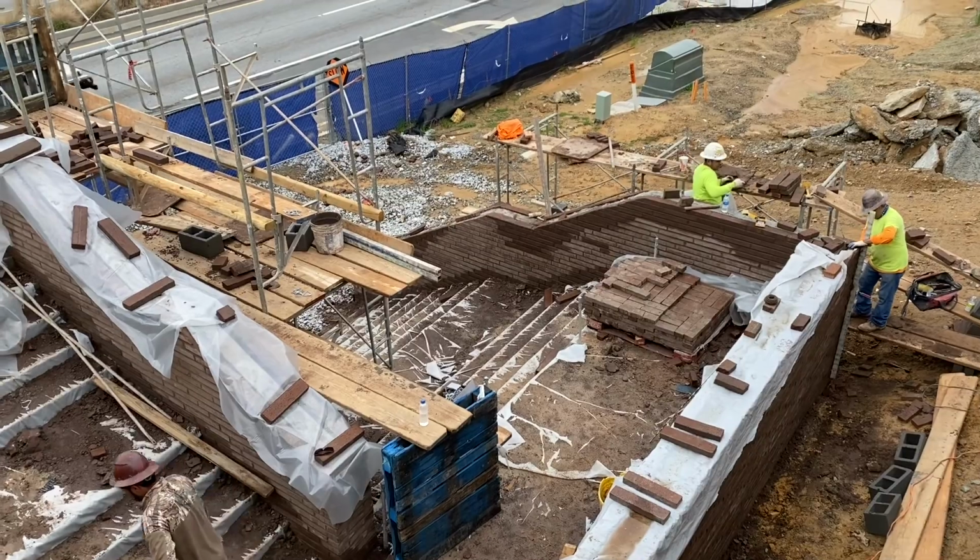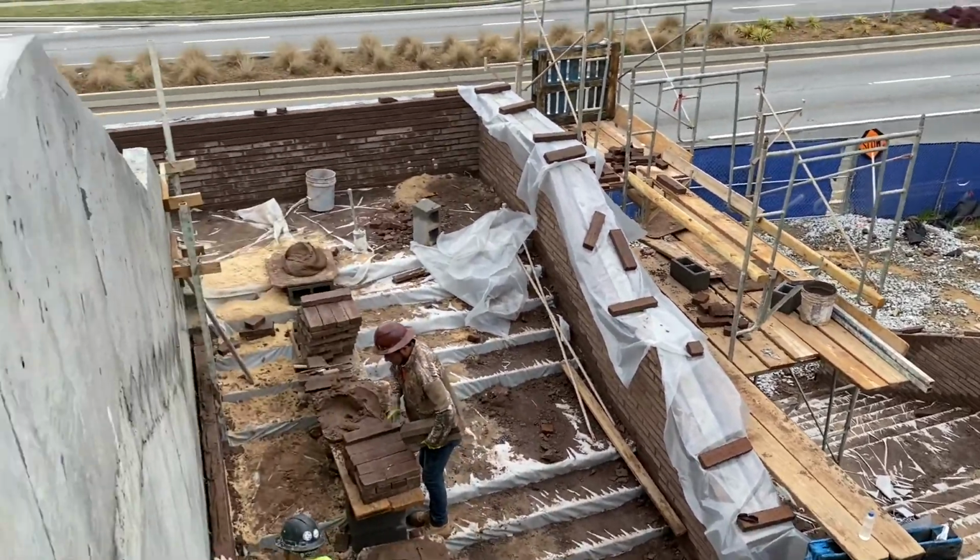These steps, we try to just get these brick forms for them. They look really nice.